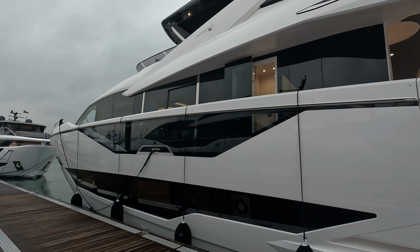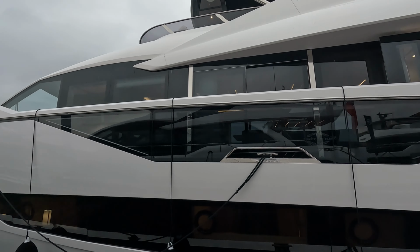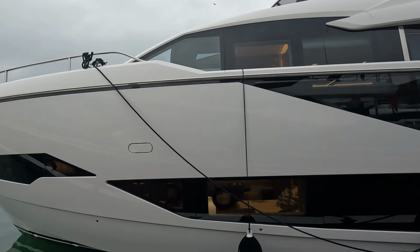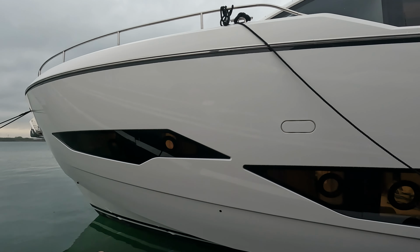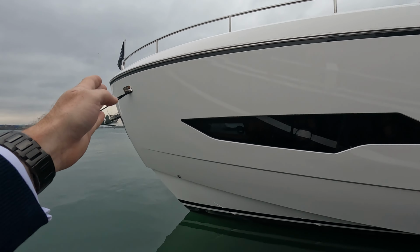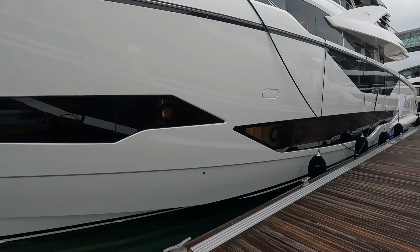You see obviously part of the Ocean range. Been out in the Sunseeker style now for a few years, and that basically means we've got the beam running a lot further forward here. They're over 7 meters in the width, and this very upright stem here, so that basically means we've got extra volume in the hull down here.